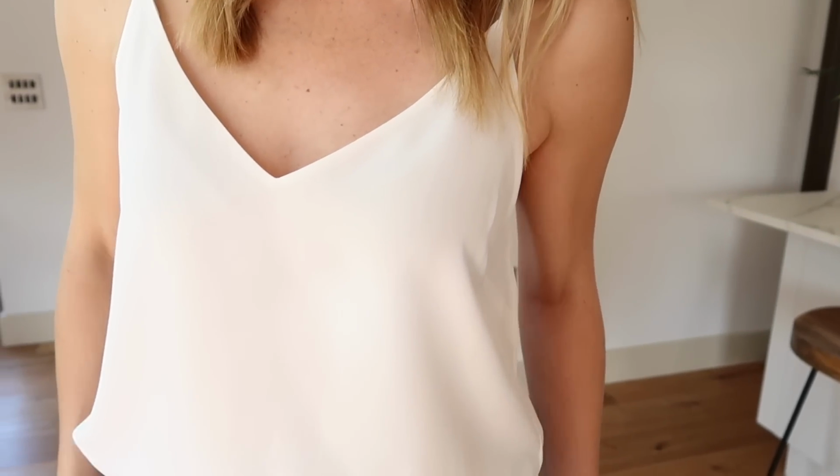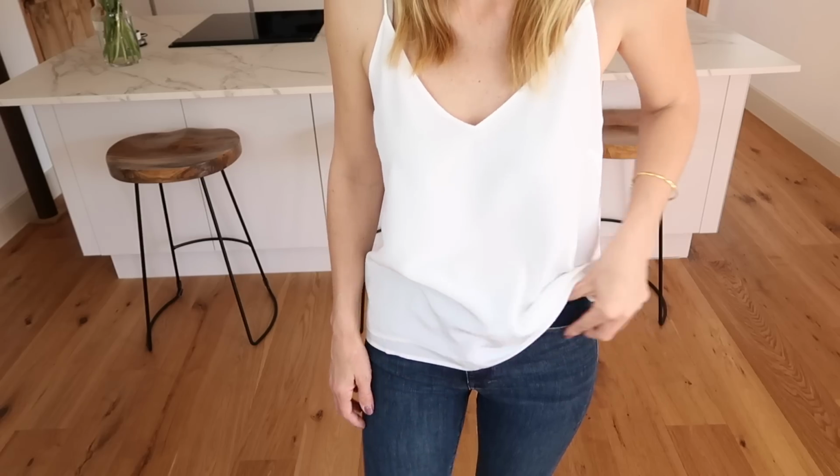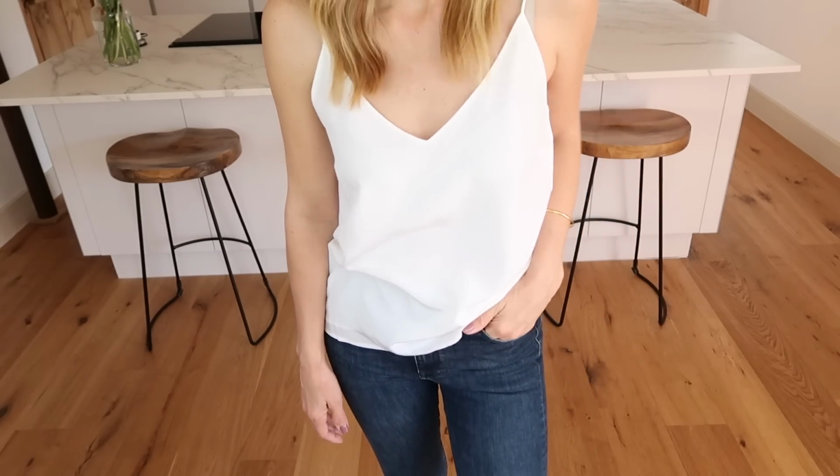So this is what it looks like on, and I really, really like it. I think the fabric is falling beautifully, as you would expect, because it's silk, but I also really like the shape. Really nice deep V here over the chest. It's fitting quite wide, which is personally how I really like them. And for me, the length is perfect. I was wondering whether it was going to come up a tiny bit short and whether I should have bought a bigger size. Absolutely not. Just go true to size because it's sitting just below my hip bone. And that's perfect because then I can tuck it into anything I'm wearing.